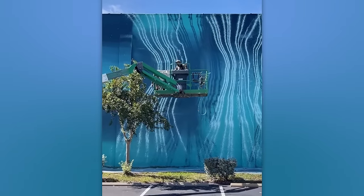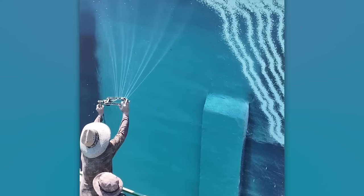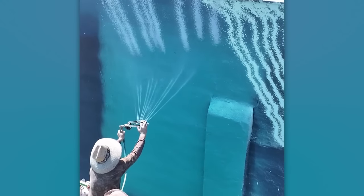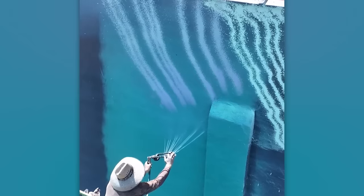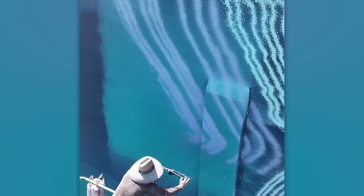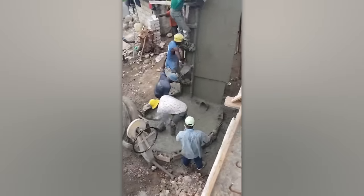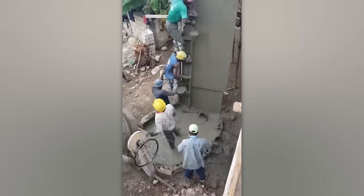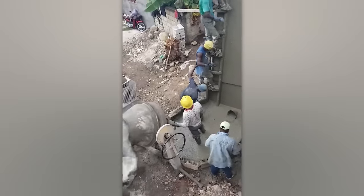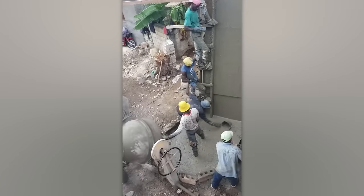Wondering how he managed to do it so quickly? A true artist always finds fresh, creative ways to work. They work so well together that they could give automated mechanisms a run for their money.